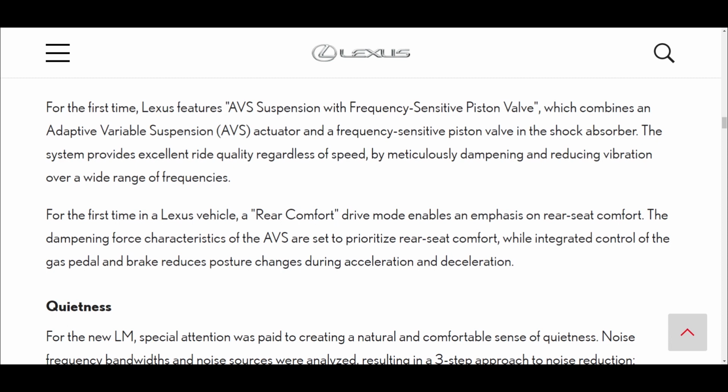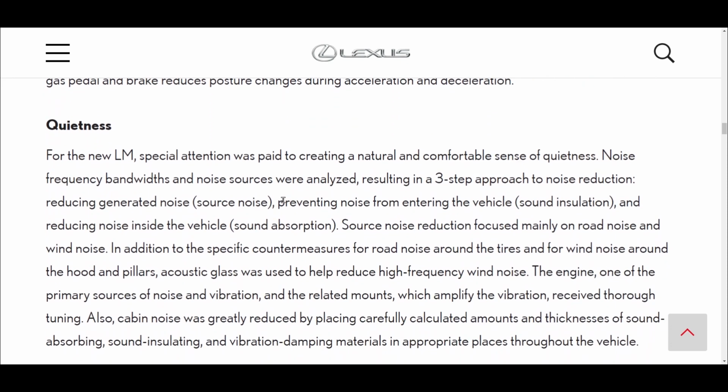So what this rear comfort does, it actually adds some formula to the AVS so that it will prioritize the rear comfort. It will actually control the gas pedals, the brake, and all that to ensure that when you're accelerating and decelerating, the cabin in there is spot on.